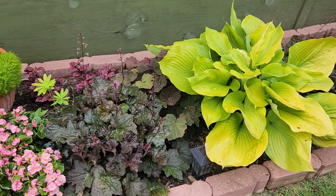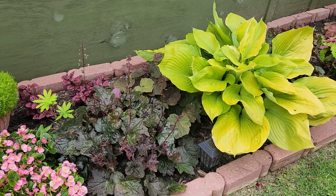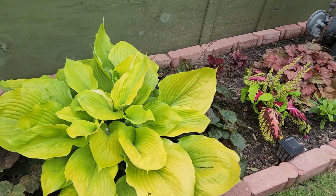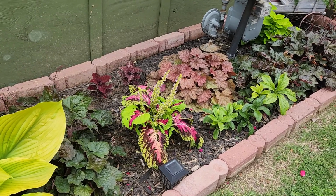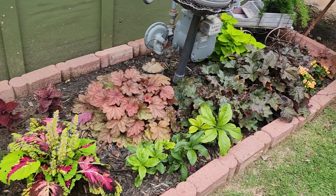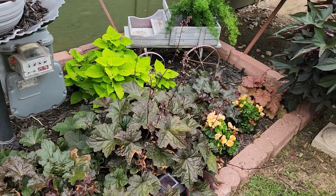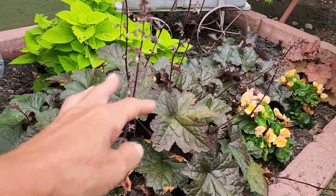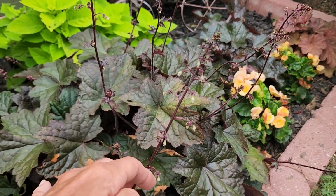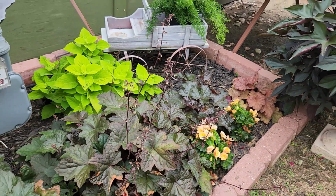The heuchera are just starting to bloom, send up their bloom stalks, and I really love them, especially in flower arrangements. They're wonderful. Whereas the coleus little bloom stalks, yeah, I'm not in love with those. But especially these dark ones that have the little light blooms on them. They just really make everything stand out. That dark stem.